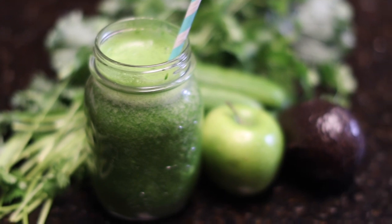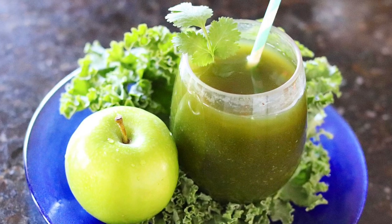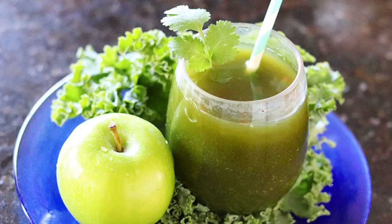Try this delicious recipe, which is packed with so much flavor and is so refreshing.